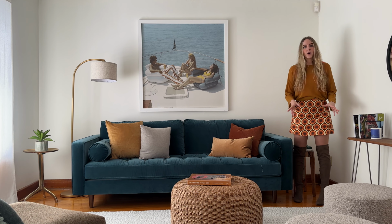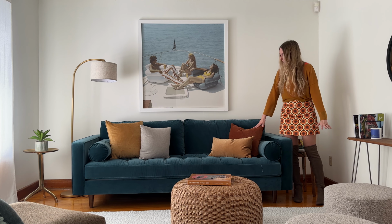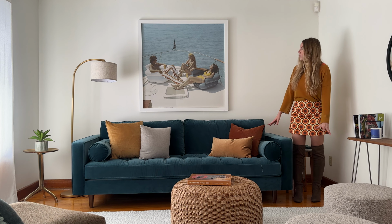So you'll see throughout the home that we've used a lot of warm tones. This is very much to tie into the original wood floors. There are just a lot of rust colors and golds and oranges.